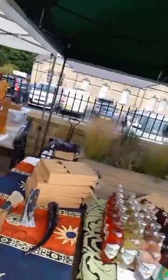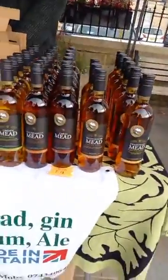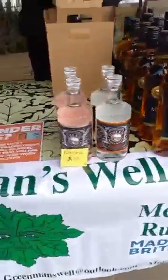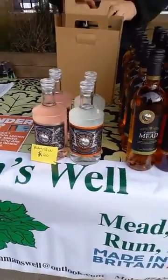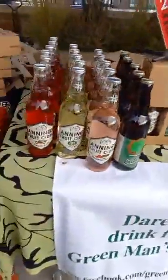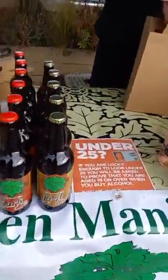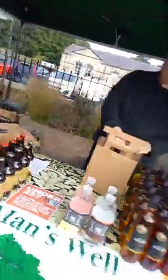Next up, we've got Greenman's Well. Lovely selection of mead. I do like a nice mead. We've got a limited selection of gin, so if you want your gin, come down and get it ordered. And ciders and some of their own ales there. Lots to choose from.